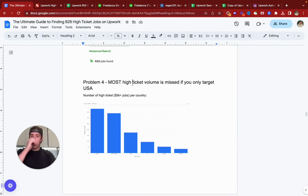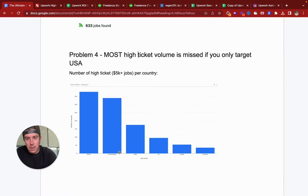Very briefly here, these are the number of jobs by country for high ticket, and the United States is the most popular one. India is number 2, UK is 3, Canada, Australia, but everybody else, the long tail, is huge. So I would look at Latvia and Estonia and Italy and Cyprus. I have a buddy who lives in Cyprus, and he has a 6-figure per month agency. He pays a lot of money to his people.